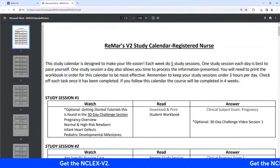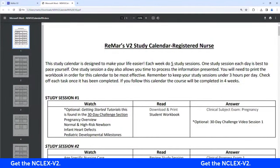It says, ReMar's V2 study calendar for the registered nurse. This study calendar is designed to make your life easier. Each week, do 5 study sessions. 1 study session each day is best to pace yourself. So I only want you doing 1 study session a day. 1 study session a day also allows you time to process the information presented.